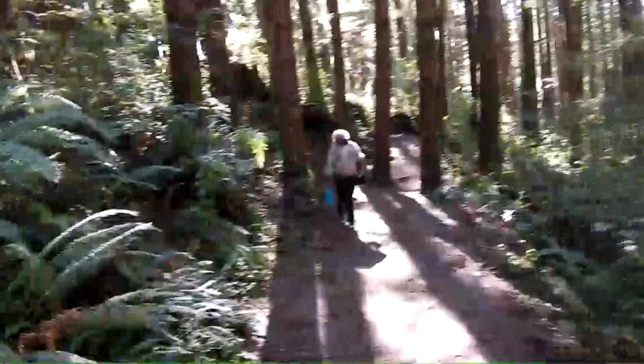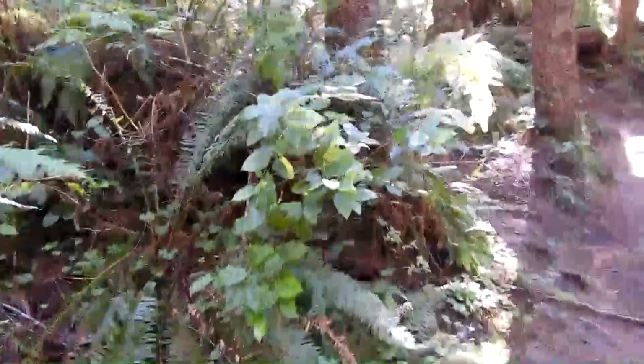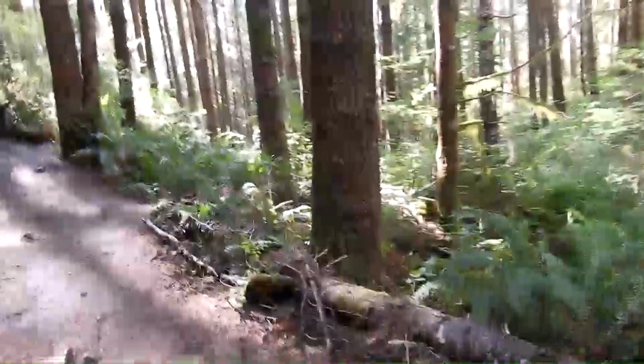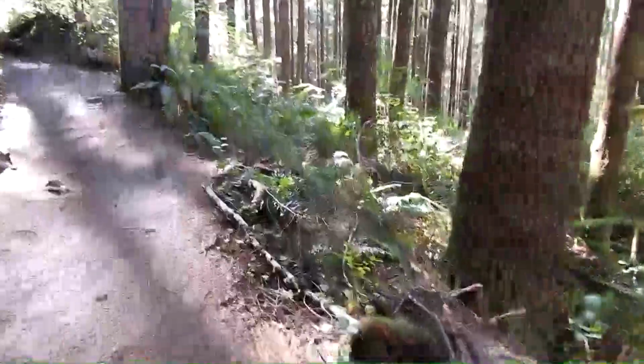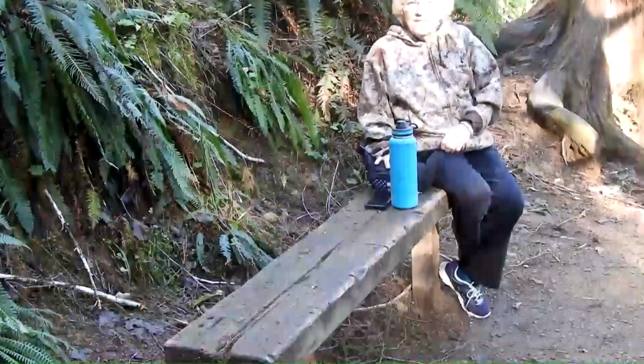So most anyone could probably hike this that's able to do a 1.5 mile hike. That's one way, so it'd be about 3 miles round trip by the time you take in the falls. And there is one other little loop that goes through a bunch of old growth, but we're sort of limited on our time, so we won't do it.